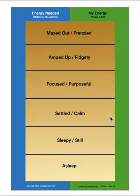activity. And vice versa. Perhaps they're in an activity where sleepy and still is what we're after, but they're in that maxed out, frenzied state. Again, giving us information that there's a mismatch and we need to be looking towards a regulatory strategy to help rectify that. In this support, there is this basic energy meter, but there are 3 other adaptations as well.